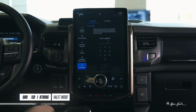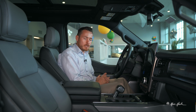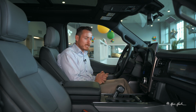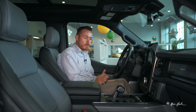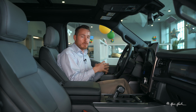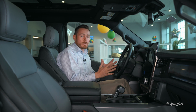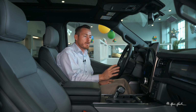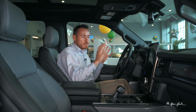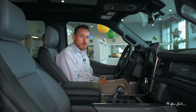Valet mode is a very important mode. It's in every single Ford vehicle that is out there. It's absolutely amazing. Most customers coming to Ford for the first time had no idea that we had this technology, which I know is a little tiny thing, but it does really, really good at keeping your personal data safe. So a 4-digit PIN puts the vehicle in a limp mode, and it also locks down all your personal data.